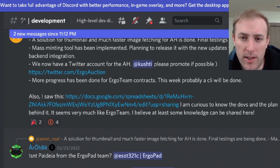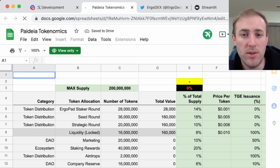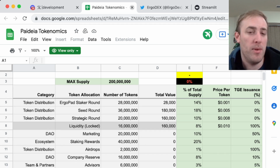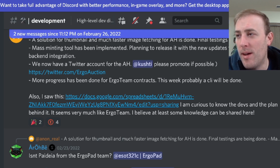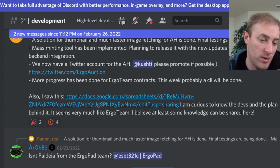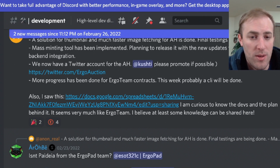And it looks like they're also looking into the tokenomics of Paideia, which is very similar to Ergo Team, but is going to be built by the ErgoPad crew. I believe they're going to primarily build it in Python. So that's really exciting. Not only are we going to have 2 NFT auction houses, we're going to have 2 DAO frameworks in the near future. So that's something to watch.